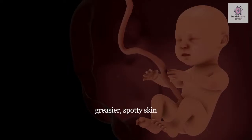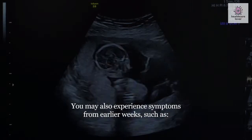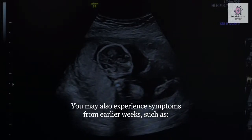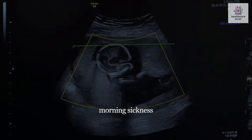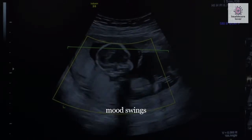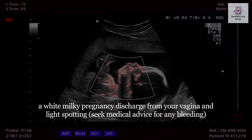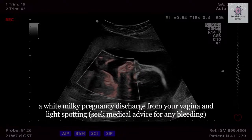Greasier, spotty skin, thicker and shinier hair. You may also experience symptoms from earlier weeks, such as morning sickness, a heightened sense of smell, mood swings, a white milky pregnancy discharge from your vagina and light spotting. Seek medical advice for any bleeding.